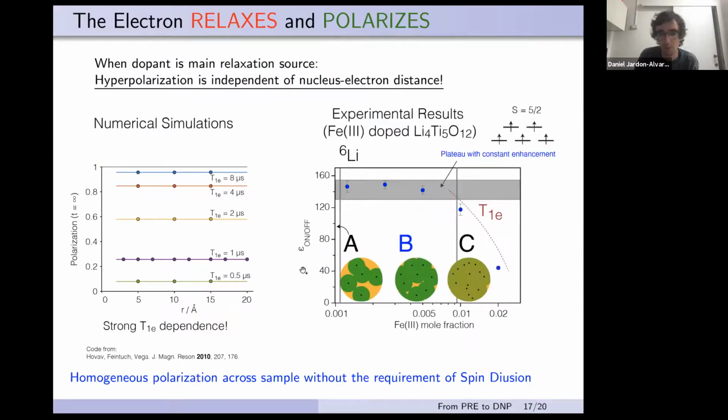And then we also have some experimental evidence to underline our point. For this, we looked at a different sample now. So we doped this lithium titanium oxide with iron 3. Iron 3 is also paramagnetic in nature. And we saw that over a large range of concentration, the enhancement was not changing. So over an order of magnitude of different concentration of iron, we will always get the same signal enhancement. And the reason for that is again, just that as we increase the concentration, we're just reducing the mean distance, but this does not change the signal enhancement. It just reduces the build-up times.